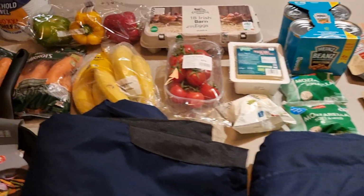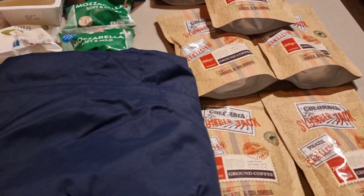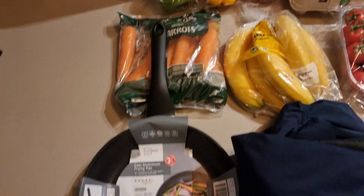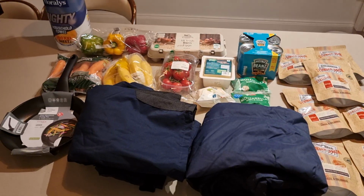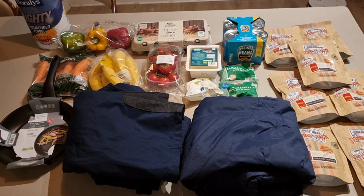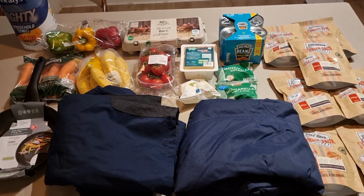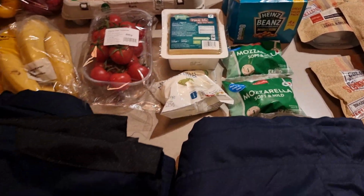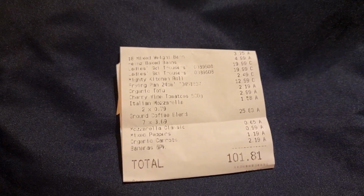If you haven't met me yet, my name is Diamante and I will be reviewing my Lidl food as well as some clothing and frying pan haul. I suppose all these things were purchased in Dublin, Ireland in December 2024, and this whole lot was 101 euros and 81 cents. So let's have a look into the items and I will also show you the receipt. Here it is. So 101 and 81 euros, Dublin, Ireland, December 2024.